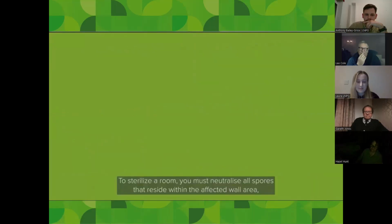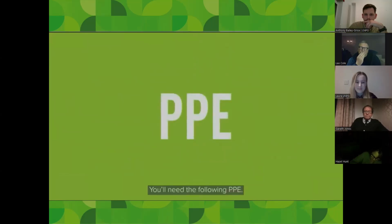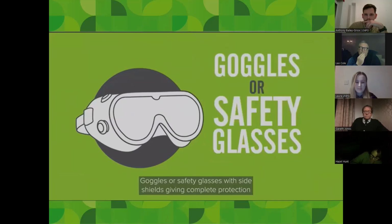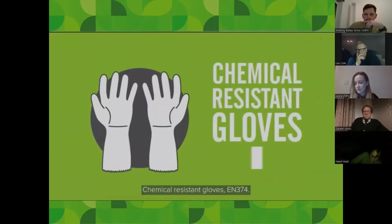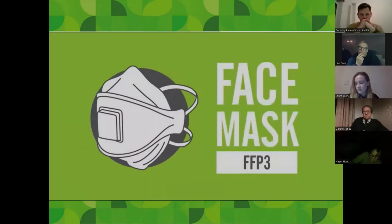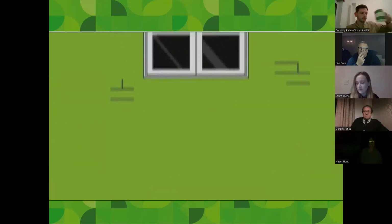To sterilize a room, you must neutralize all spores that reside within the affected wall area and clean any mold stain from the surface. You will need the following PPE: goggles or safety glasses with side shields giving complete protection to eyes, EN166. Chemical-resistant gloves, EN374. FFP3 face mask. For bad mold cases, a disposable overall.